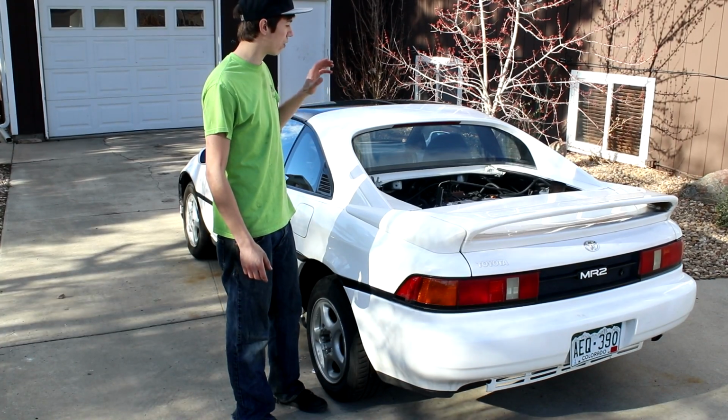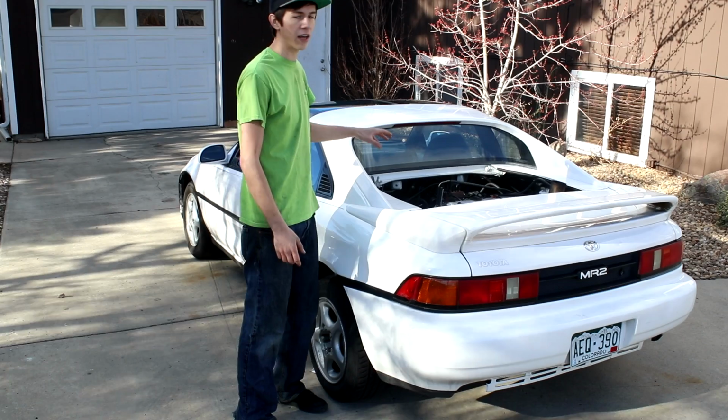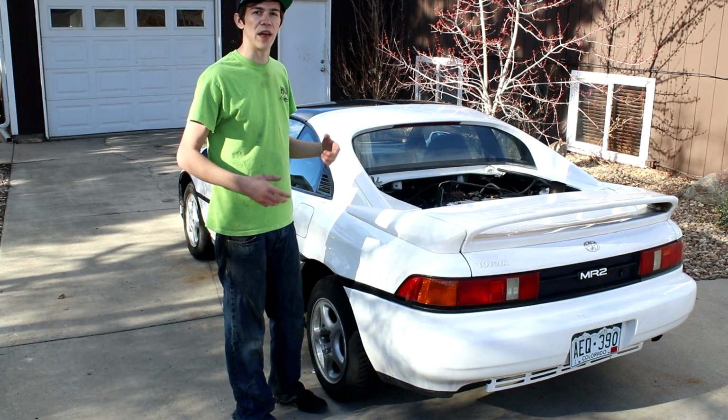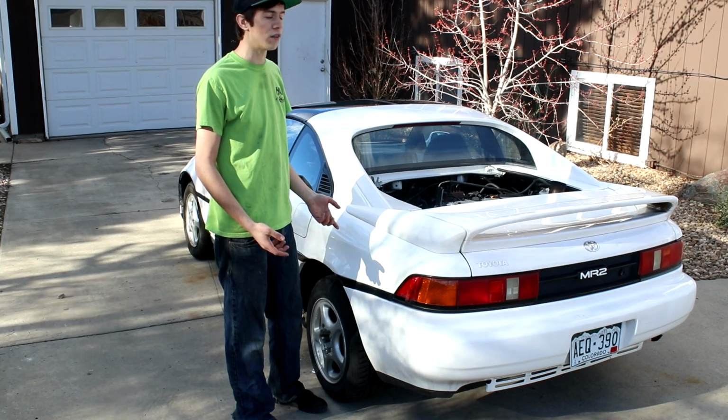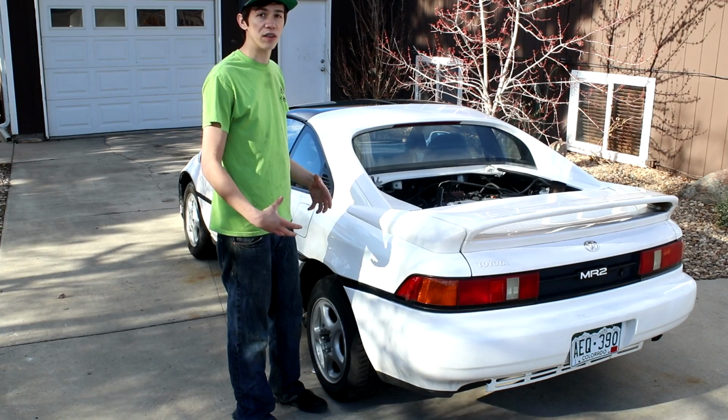It already came with the flywheel, the stock clutch, and pretty much everything I needed on the motor itself. I still needed a transmission, which I then found on Craigslist for 150 bucks. And after I got that, I kind of had everything ready to go into the car.